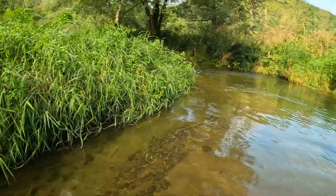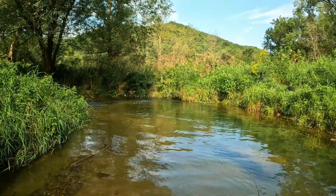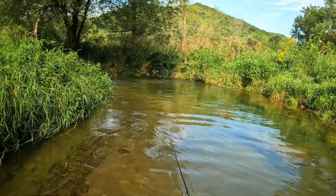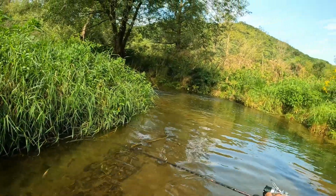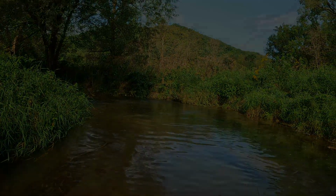So I like to keep fish on the stringer, keep them alive as long as possible. There's lots of little brookies in there. Keep them alive as long as possible. And in this water, hell, the water's 55, so I'm not going to worry about it.